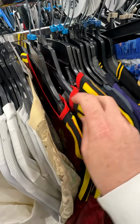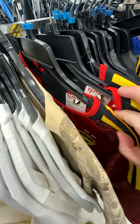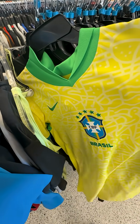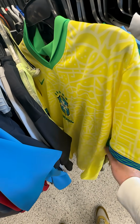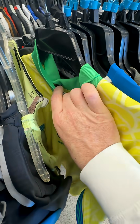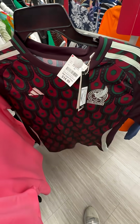Then over at a TJ Maxx, we found the Bruce Lee Seattle Sounders shirt on clearance for $24, all three in a size large. I'll admit that if this was my size, I might have spent the money on that one. Same with this Brazil shirt. I have a few Brazil shirts, and this is one that I don't have, and I actually like it, but I ended up leaving it because it wasn't my size.